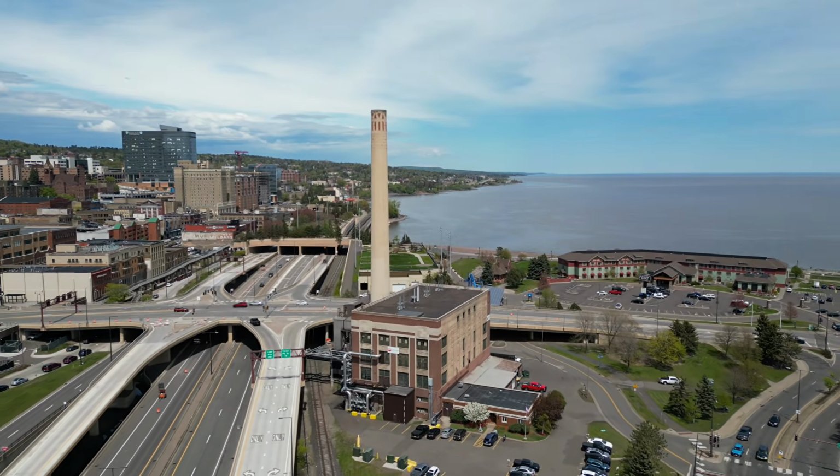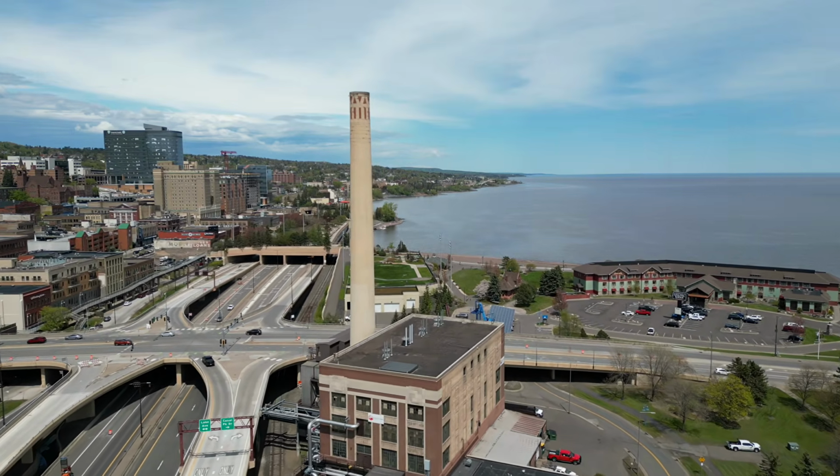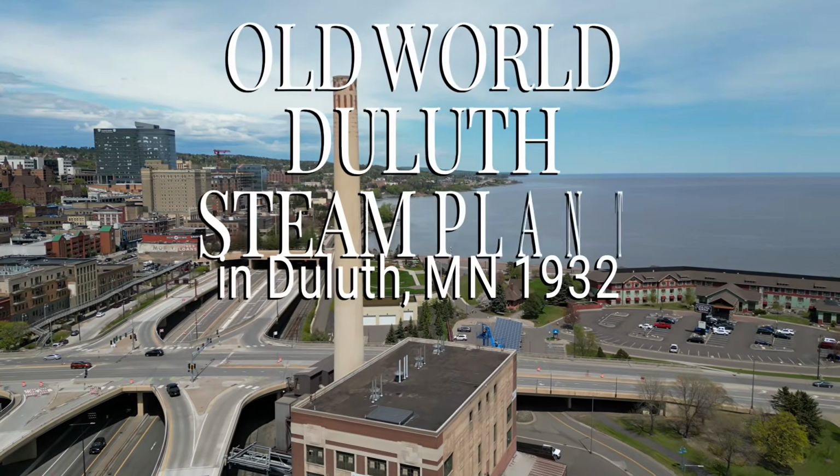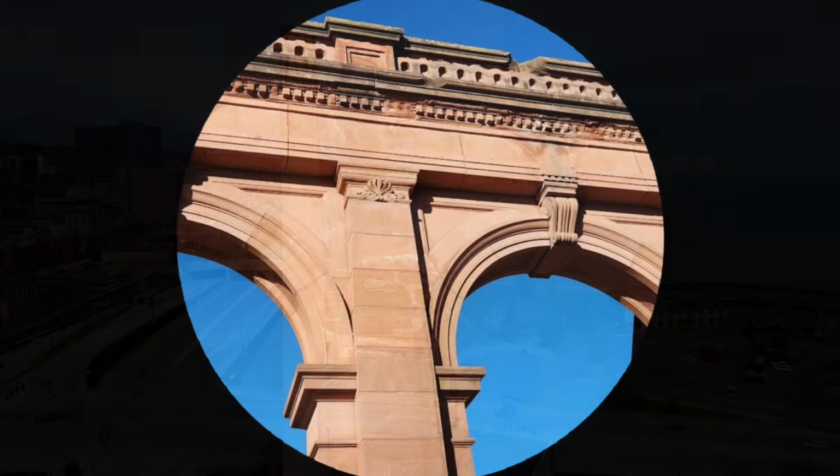And welcome back, folks. Today we take a closer look at the old world Duluth steam plant in Duluth, Minnesota, supposedly built in 1932.